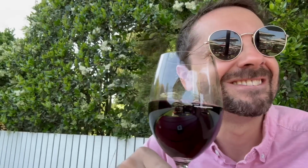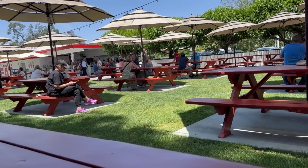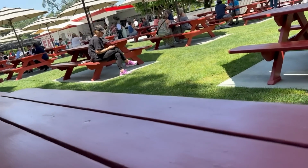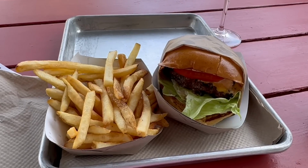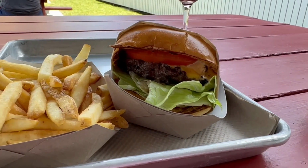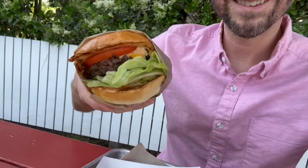So this is a Ridge. You know I've had Ridge before, right? This is a Zin. This is so good. Ridge Zin is like off the charts, crazy good. All right, so you can pick up your wine while you're waiting for your burger to be cooked. So you can see right here. So I'll just pick it up over there when my little buzzer goes off, and we'll have our cheeseburger soon. And here it is, the famous Gott's burger. I mean, burger and wine, guys, this is the life. Oh yeah, look at this.